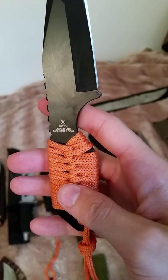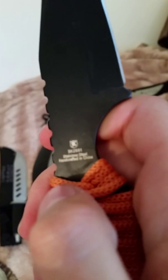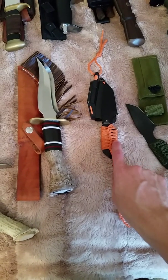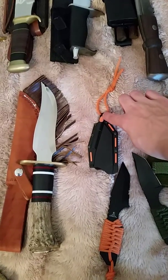Really nice orange, and this one's by... I forgot that company brand. But this is like the only knife that I have that's Braille, I'm pretty sure. And this is a neck knife, because this is supposed to be worn around the neck. This is also a flint.